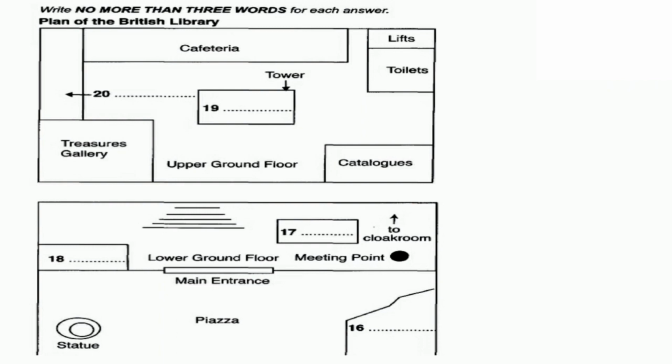When we go up there, you'll find the library's treasures gallery on the left. Can you find it on your plan? That's the exciting one. So we'll be visiting that first, but we'll also take a look at the stamp display situated behind it on the way to the cafe. A lot of people miss that. The cafeteria runs along the back of the floor, and in the right-hand corner you'll find the lifts and toilets. Always good to locate them. The other main area on that floor is the public access catalogue section, and I'll show you how that operates when we get up there.